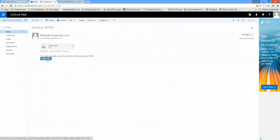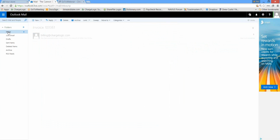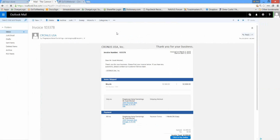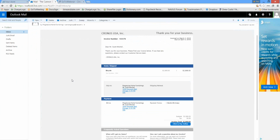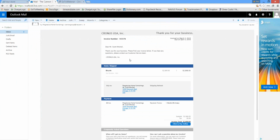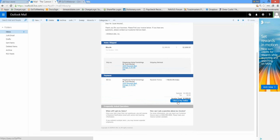And then embedded in the email is this click to pay. So you can control the billing, the email address it's coming from, billing@yourcompanyname.com or whatever you want that to be. But that's about it. So now let's look at the same click to pay invoice where you've added ChargeLogic Notify and really fancied it up. This can be, as I said, completely customized using HTML. And here's my invoice, thanks for your order, and then there is this embedded button, click to pay online.